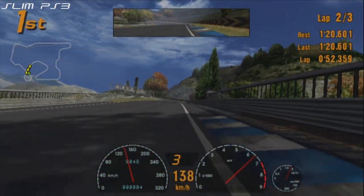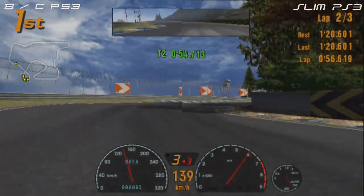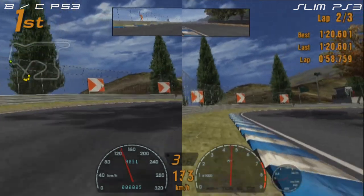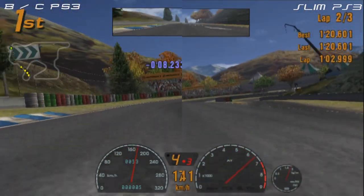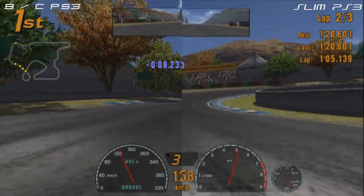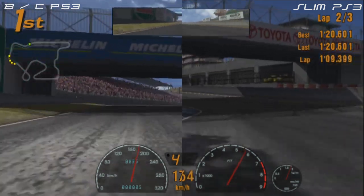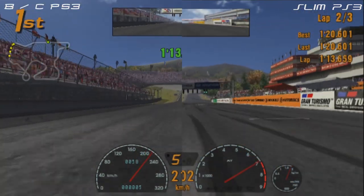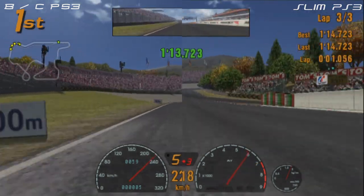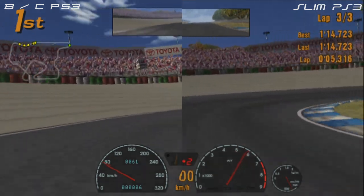So we're going to pass these trees and hit the timing beam. And for the magic of editing, we've now got the slim PS3 on the right and the backwards compatible PS3 on the left. So actually the opposite of what I said a moment ago, the greatness of video editing. And as you can see, you might be able to see a performance difference, that the backwards compatible PS3 seems to be running the game a little bit smoother in comparison to the slim PS3. But generally the slim PS3 is acceptable. It runs reasonably well. For most people, it's going to be absolutely fine.